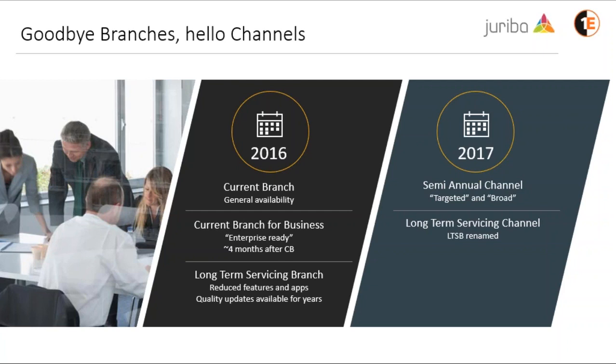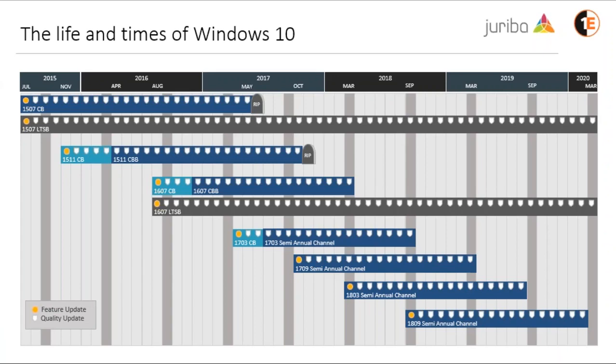Long-term servicing branch has simply been renamed to long-term servicing channel. So you'll probably see a period of interchange where you'll see both of those. But yeah, there's not really any other change in the release itself. So putting all of this together, what's the reality of the life cycle of Windows 10?